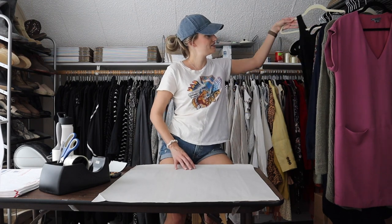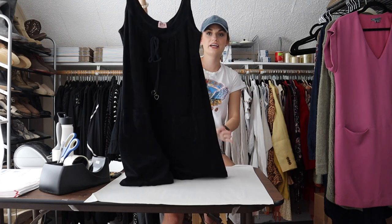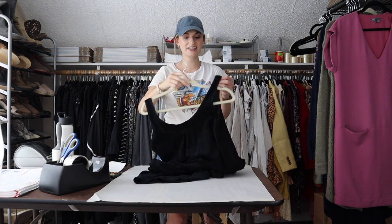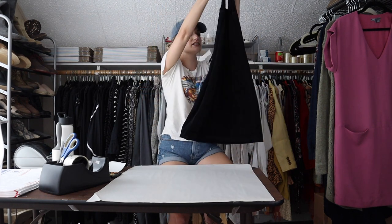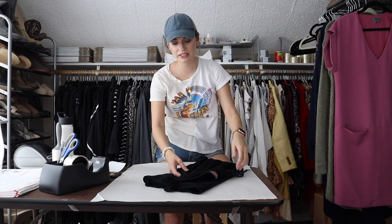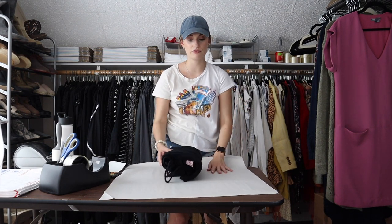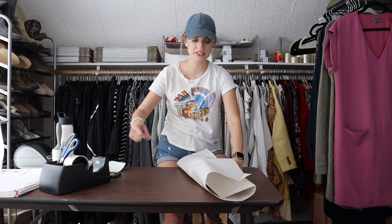Okay, next we have this Juicy Couture terry cloth dress. I guess you could wear this as a bathing suit cover up or just as a mini dress. I mainly got this because it's very Y2K, late 90s in my opinion. Juicy Couture is definitely back in style. It's trending. And the sweatsuits, I would totally pick up a full sweatsuit if you find it. I think that would sell very well. I did add all the keywords that I was just mentioning.